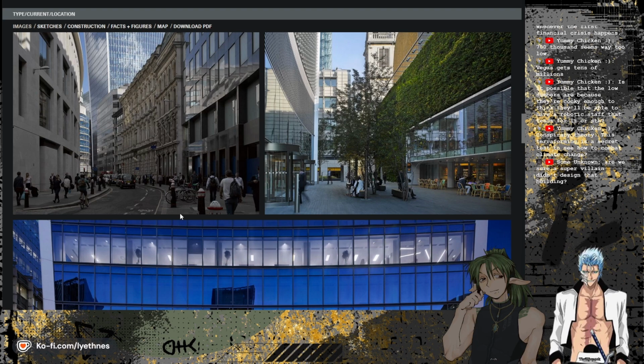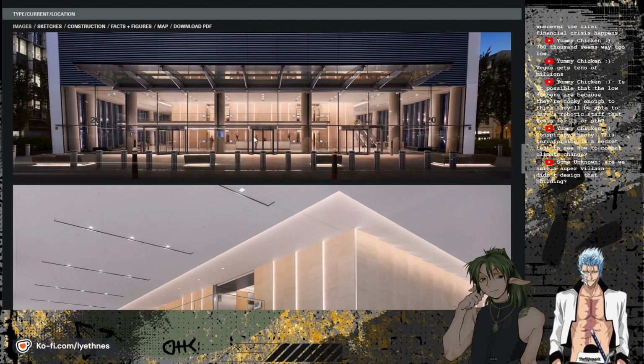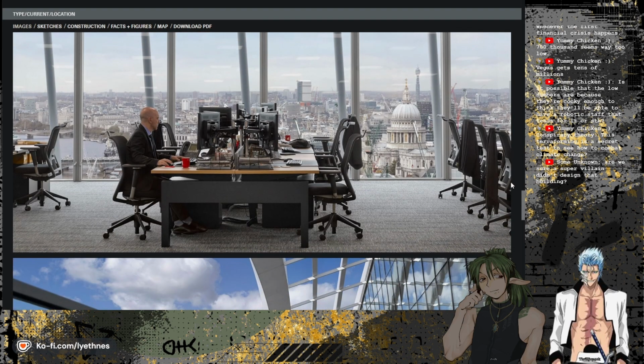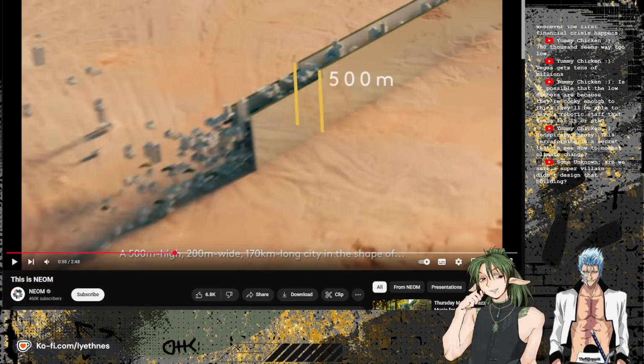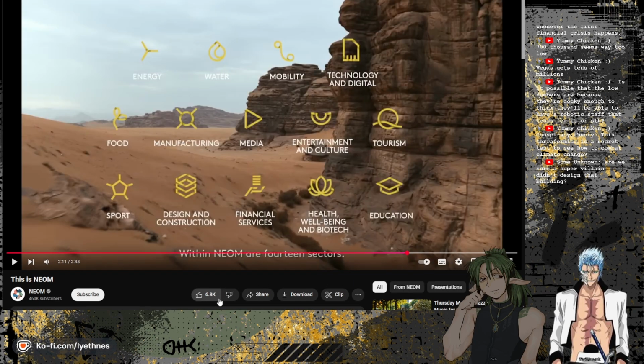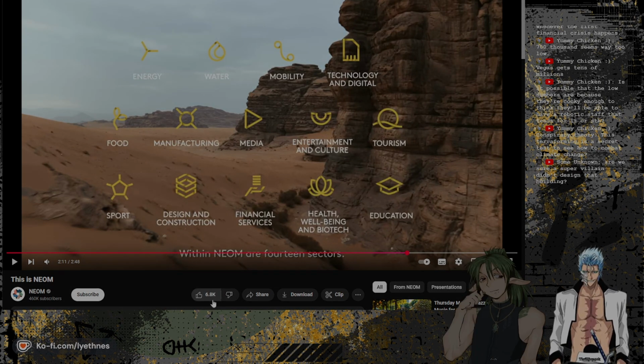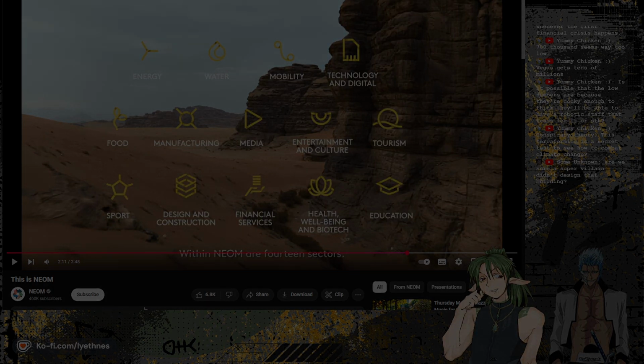So this is their plan: energy, water, mobility, technology. I'm going to be perfectly honest, this is all garbage and gobbledygook. It's just a bunch of buzzwords to get investment. Sport, design, construction, financial services, health. These are all things your city should have anyway. I mean, City Skylines, like, man, you sure had to figure it out.